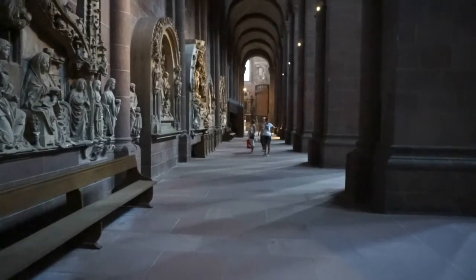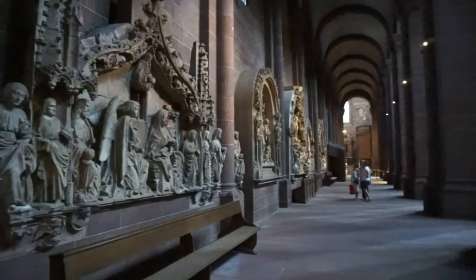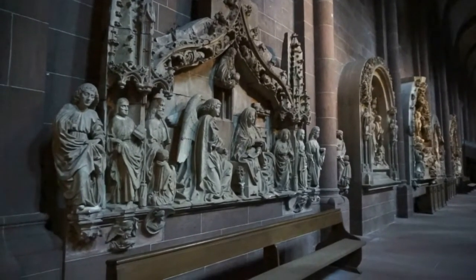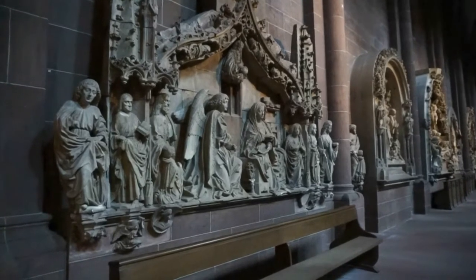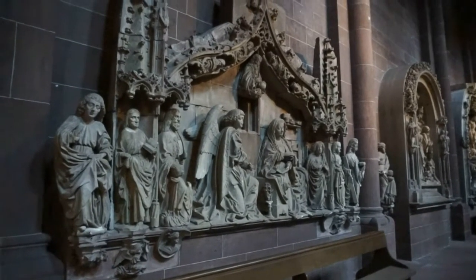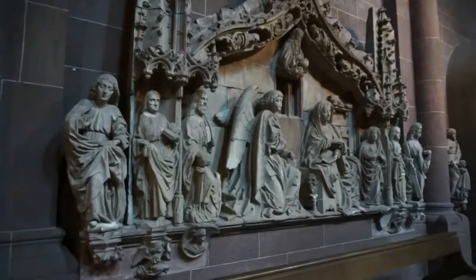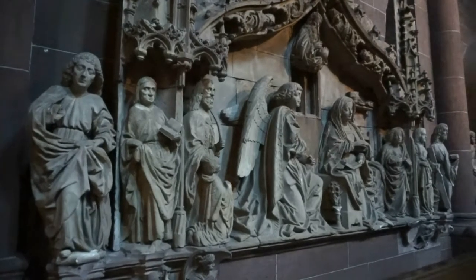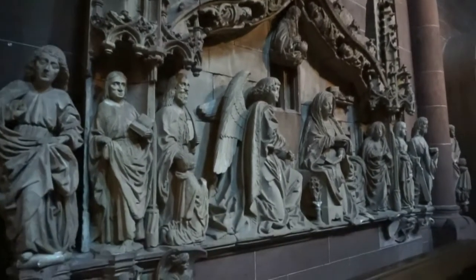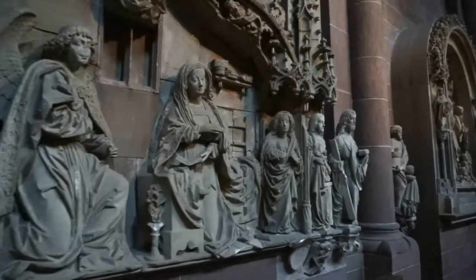And here's the left nave. And here we find beautiful 13th century sculptures depicting different scenes from the life of Jesus. Let's walk along the nave. You can see how elaborate they are. Keep in mind, these are 13th century sculptures.